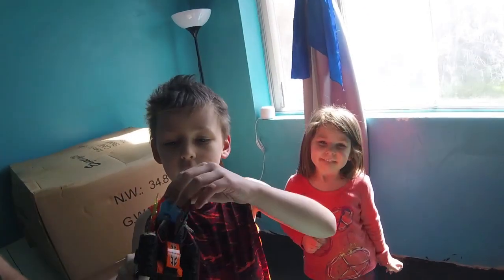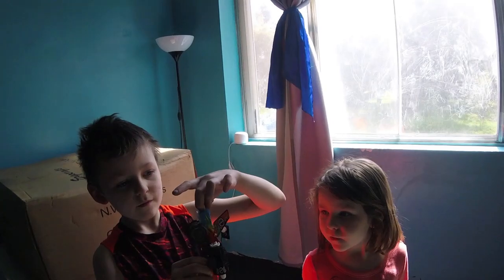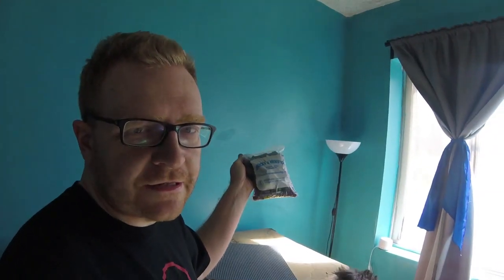At the LEGO convention, I got this. It works all by itself. If you just flip this little switch, the wheels start moving. We got some cool motors. I went and bought this giant base plate at Bricks and Minifigs just the day after the convention. They had a cool sale where you could buy this bag and pay your age, which was pretty cool. So both my kiddos got a bag.